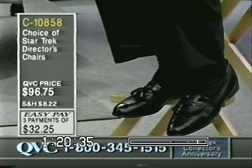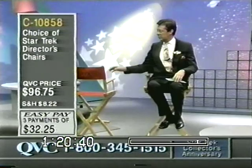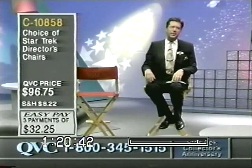First time on Easy Pay here, 3 payments of $32.25. Normally they're $96.75, and that's what we offered them for at last offering, and they are available to you right now.